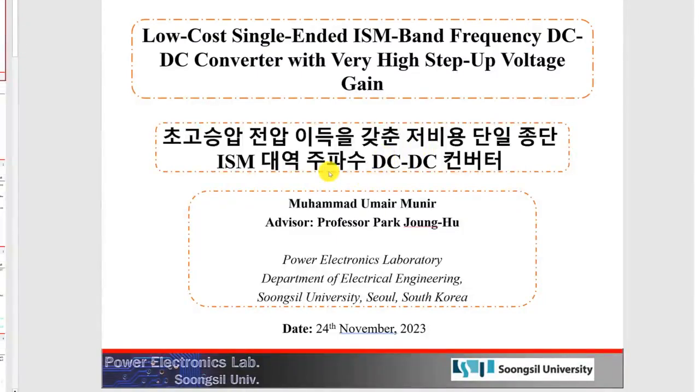Hello professors, my name is Muhammad Umair Munir and I am a student of Power Electronics Lab, and I'm doing my Masters under the supervision of Professor Park Jong-Hoo. My thesis title is Low Cost Single-Ended ISM Band Frequency DC-DC Converter with very high step-up voltage gain.